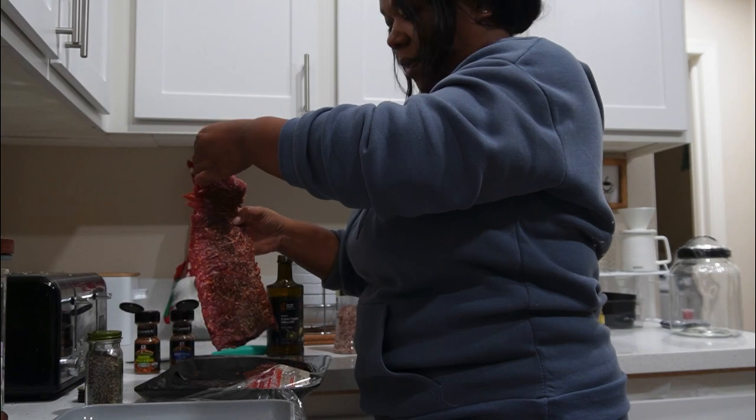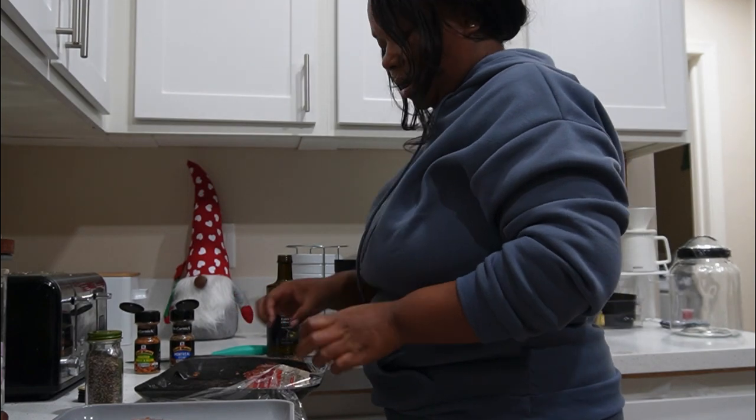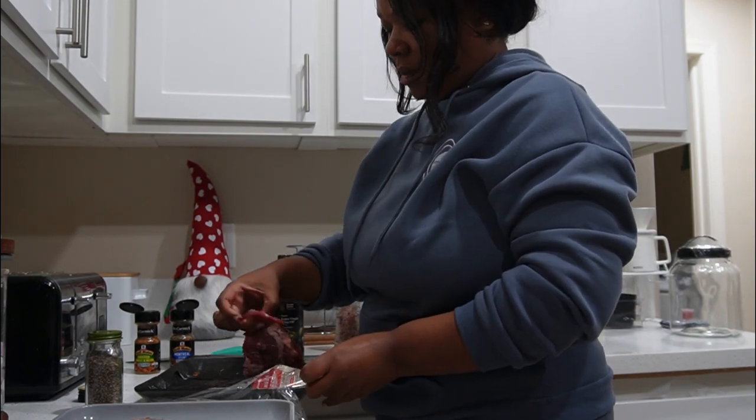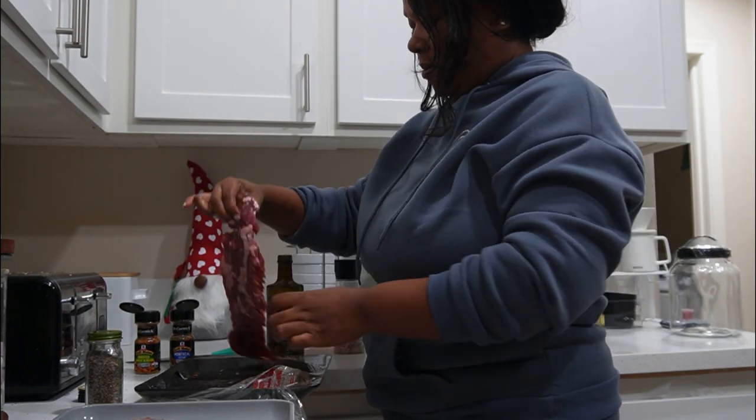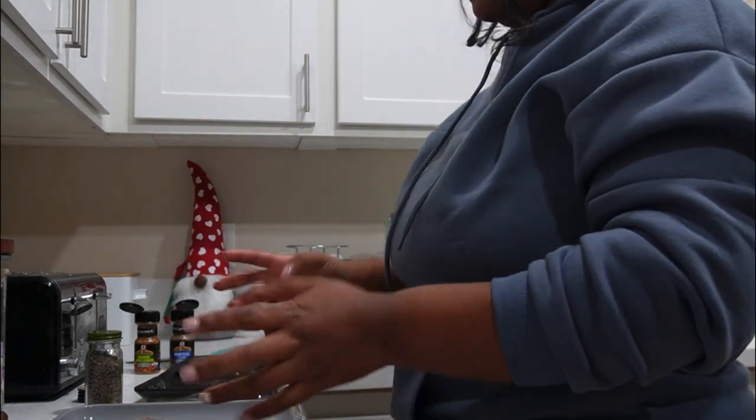Hopefully this will get really, really tender. Another idea would be to crock pot this. You know what I mean? With all your seasonings and just really let it get tender.